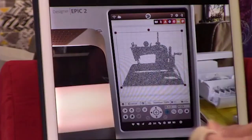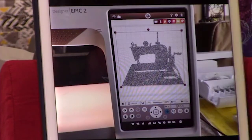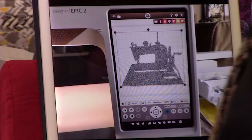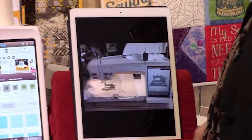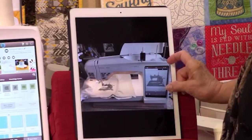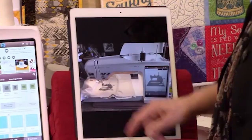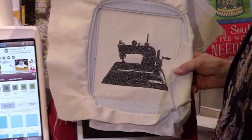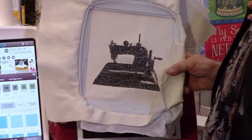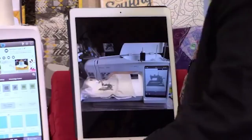And this is what I was waiting for this morning to come over here, and I do have a stitch out. It's out, it's in the hoop right here. Basically, you can see, as it was stitching, I took a couple of pictures, and here you see it on the screen of my Epic 2, could be your Epic 2, and then you see it coming out. Once we've stitched it, we have our design all stitched out. So it's a really kind of funky, fun way to digitize pictures. Portraits in this are really especially fun.